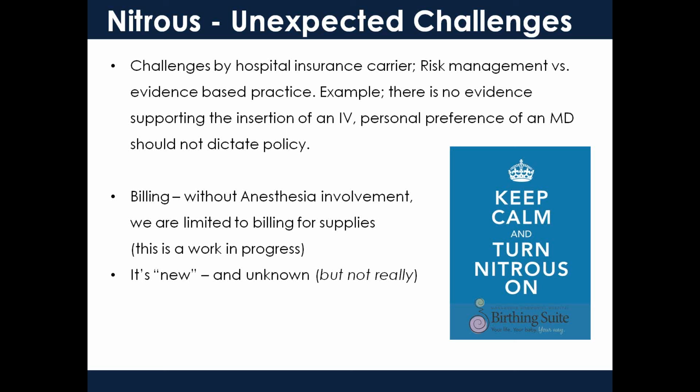I know that there is a hospital in the northern part of New Hampshire that is billing a flat rate for nitrous. I don't know the dollar amount. I want to say maybe $300, something not extraordinary. And that captures their supplies and their gas usage. I'm not totally sure if they're seeing actual reimbursement on that. Certainly I would argue that they should be, but again, I can't completely close that loop for you, unfortunately.